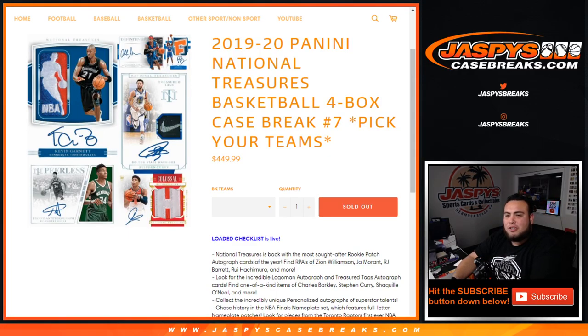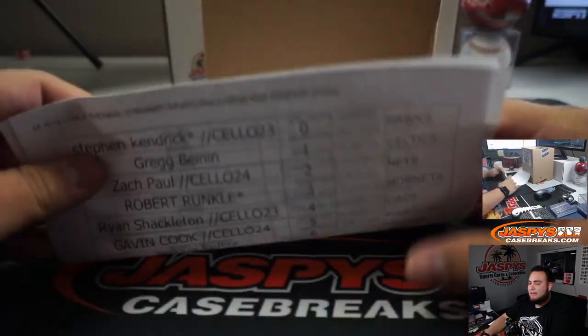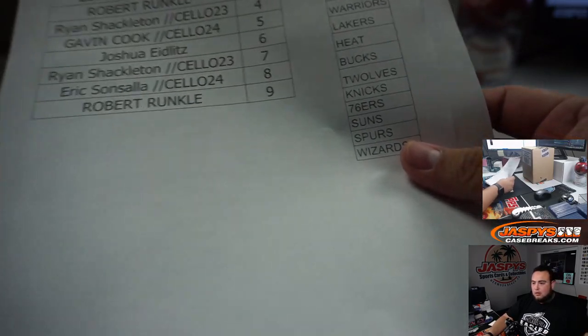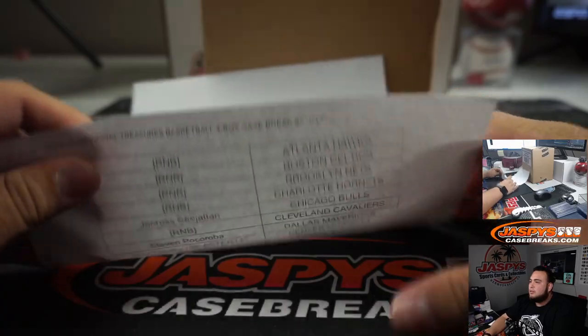2019-20 Panini National Treasures Basketball just sold out. It's a four-box case break. Pikachu team's number 7 on our website. We had a 15-team random number block, which sold out. Here are the customers that are part of that randomizer with these teams. There you go. And here are the customers that bought in straight up.